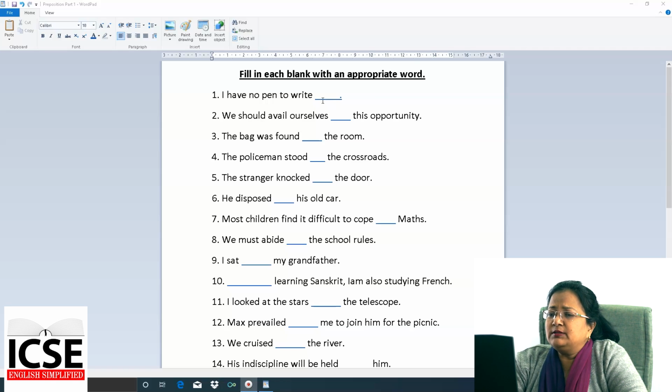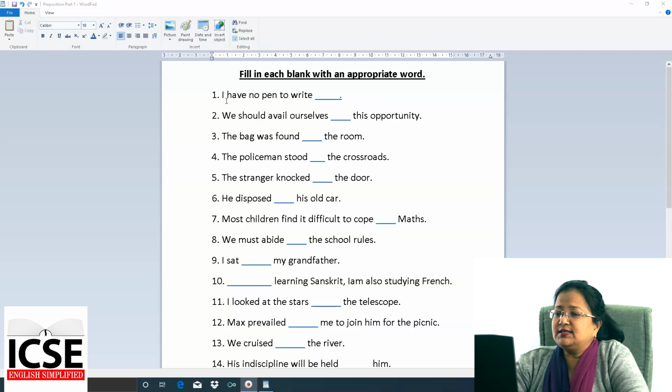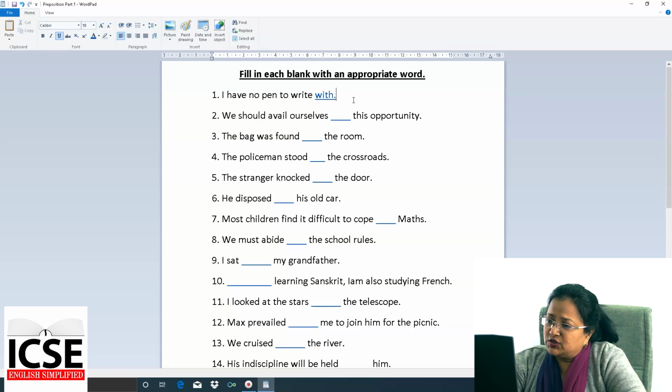The first sentence is, I have no pen to write dash. So the preposition that will come in here is with. I have no pen to write with. With is a preposition which indicates using an implement or a tool. So here you're talking about a pen to write with.